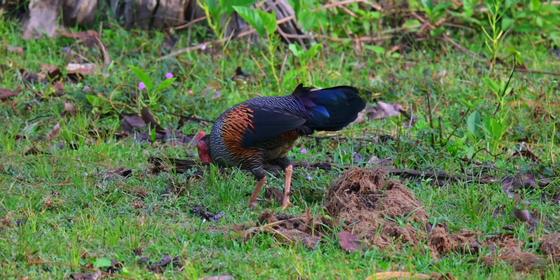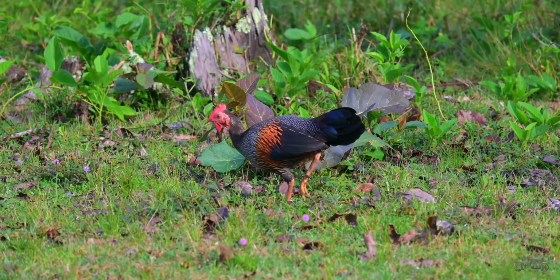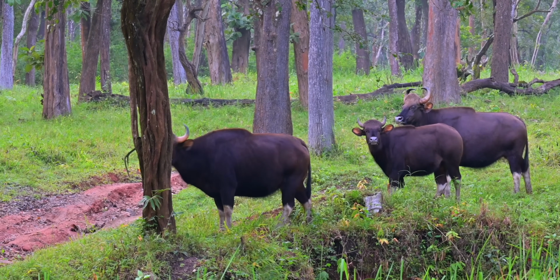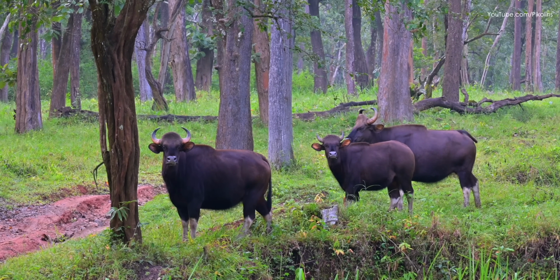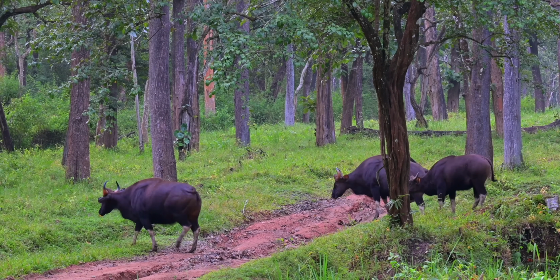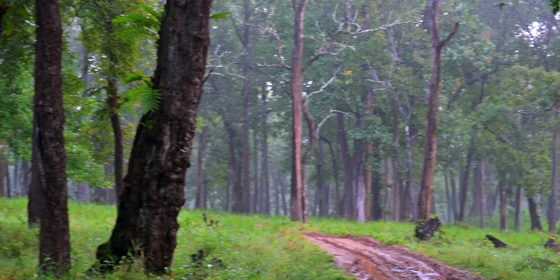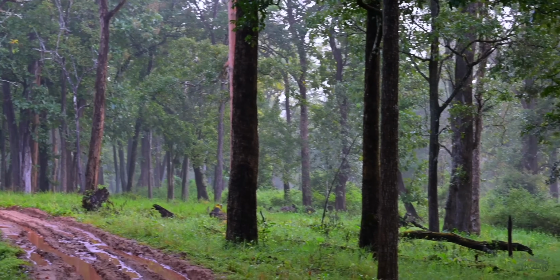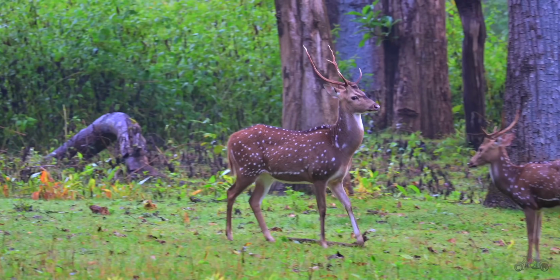This is a grey jungle fowl, and it's a sub-adult. When the animals heard this low noise, they looked at us and stood still. Here, you can see a deer walking with its head held high. When the deer walk like this, it often indicates that they might be preparing to fight another deer. I always wonder if their eyes are safe.